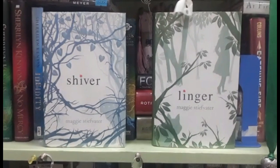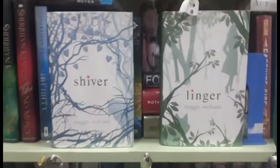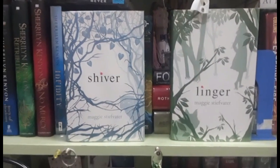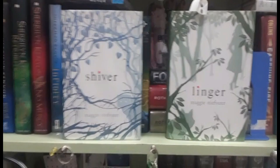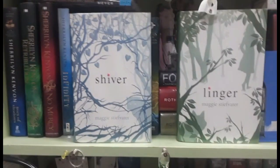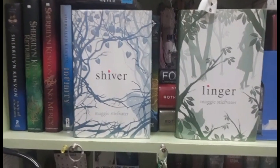Next, I have here the Maggie Stiefvater series. Actually, this is four books, but I don't have the complete set. All I have is two. First I have Shiver, and next is Linger.